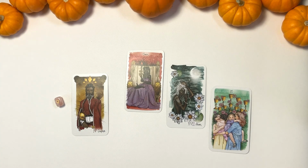Well, it's something that you're fired up about. That's the thing about this Queen. That's the thing about Wands, right? In its essence, it's a passion project that gets you fired up, that gets your motor running, your blood pumping.